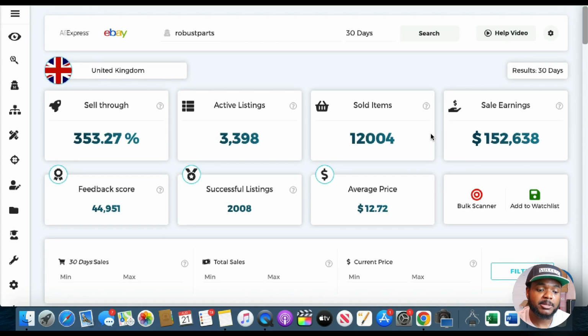And this goes without saying as to why they've been able to do this, because people are always going to need to buy car parts when their car breaks down. People are always going to want a cheap alternative rather than them going directly to the manufacturer for them to buy a generic part. They'd rather go onto places like eBay for them to find a cheap alternative.